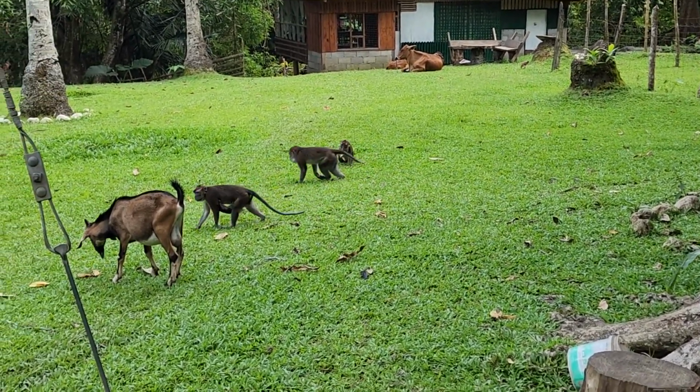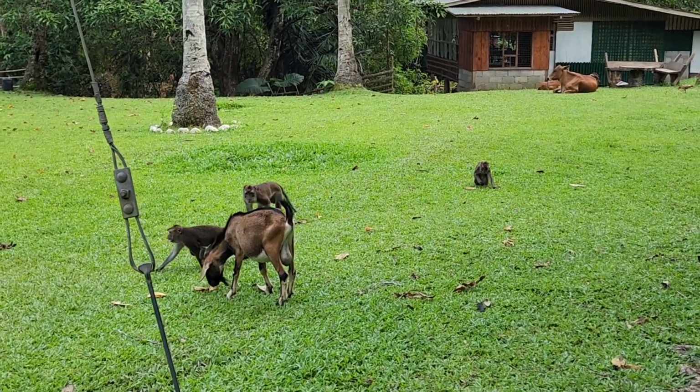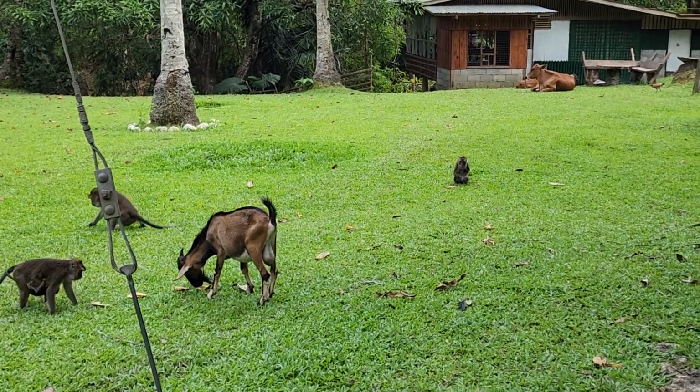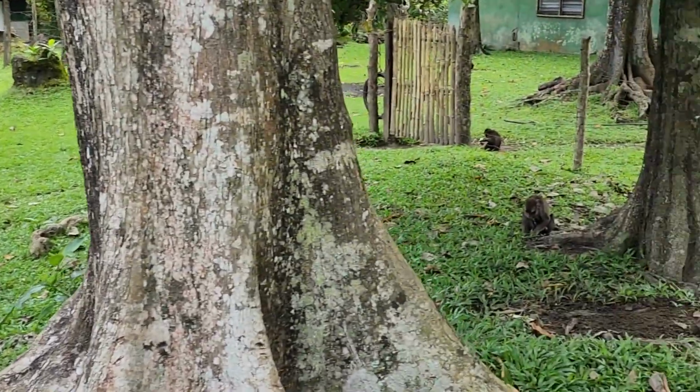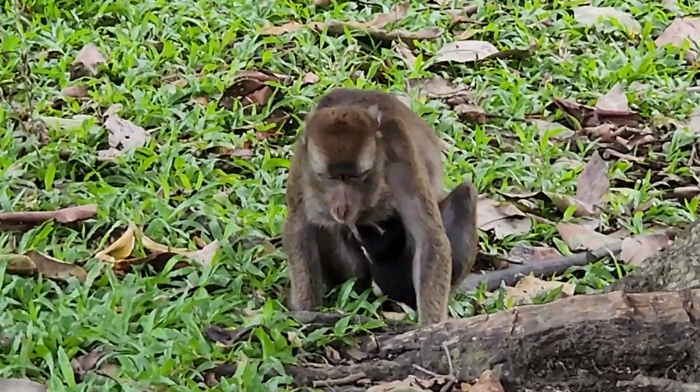Maybe 3 weeks. 3 weeks, wow. There's one, isa, dua? Oh, not that, maybe two weeks. 2 weeks? Oh, nice. Now this tree. Wow, nice. 2 weeks under that mama there, hanging on.